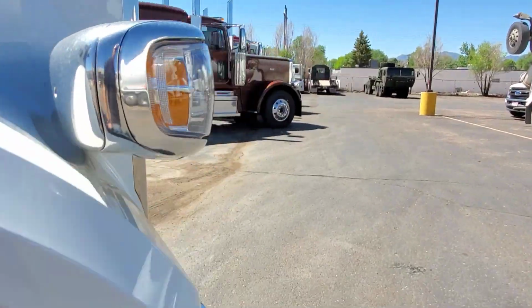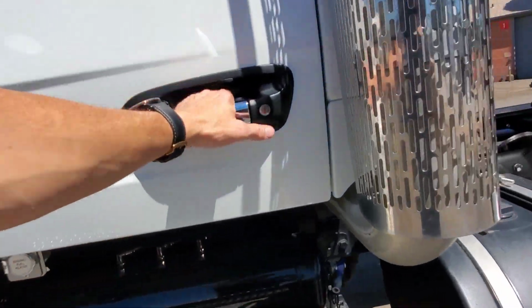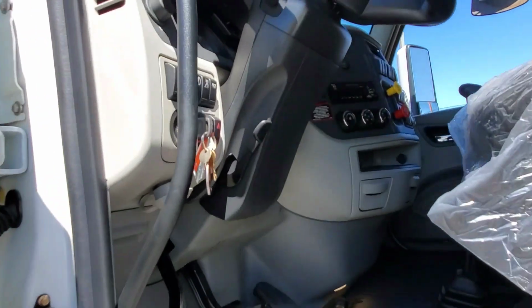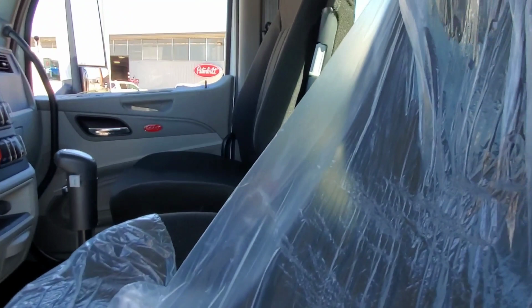Let's say this thing's in great shape. It's got the mid-grade interior on it. He bought the minimizer floor mats in here. I'd say it's super clean. I mean, it's almost brand new.